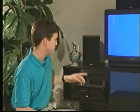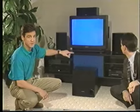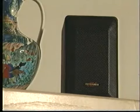Okay, here we are in an actual living room with a surround sound system. Now, as you can see, we've got our front speakers to the left and right of the TV. Our center channel speaker is on top of the TV in the middle. Our subwoofer is down here on the floor underneath the TV, also in the middle. And our rear speakers are mounted on the wall behind the listening area. Surround sound speakers generally sound best if they're positioned above ear level.